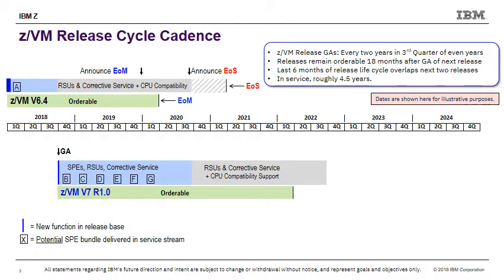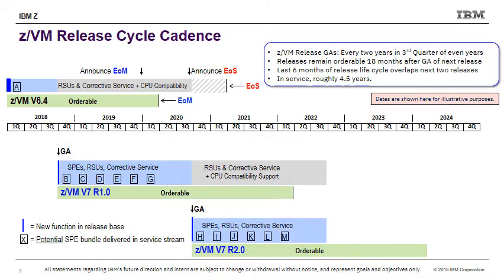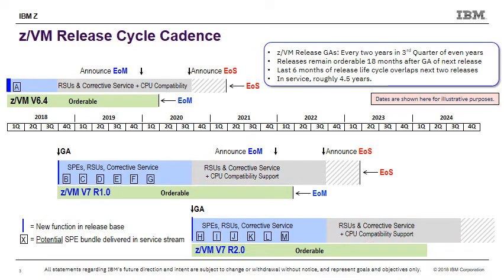In this phase, we slow down the SPEs to 7.1 and move to service, RSUs, and processor support only, so you know what's coming. 7.2 would go GA in third quarter of 2020 as part of the 2-year cadence. And we begin again with SPEs going out to 7.2 and not on the earlier releases. In time, 7.1 end of marketing will be announced, and the life cycle continues in this fashion.